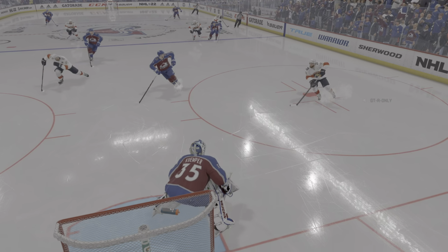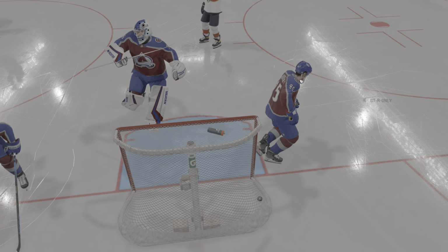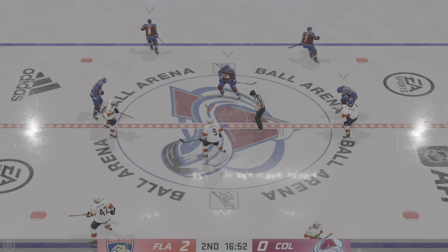Man, that's nice. Really good puck work. They got out into the open ice on the odd man rush. Move it quickly, and they're going to finish it off nicely. Florida's now gone up by a pair in the second. So they've got a two-goal lead.